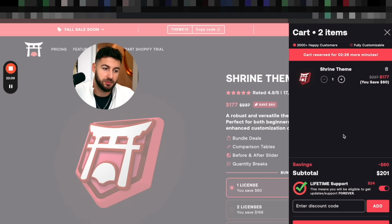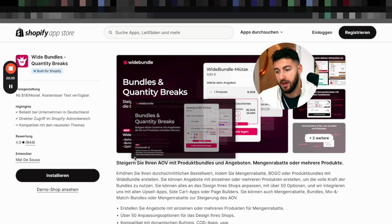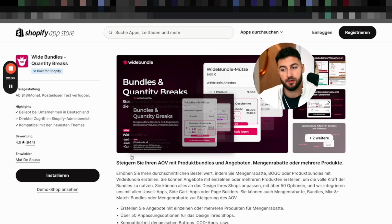Okay. This is something which is just going to make your conversion rate go up. So yeah, that's that. And then the next app we're using is Wide Bundle. This is something, if you don't want to buy the Shrine theme, this is a really great alternative, and you should definitely get it for all the bundles and having the right offers. This is basically where they can easily buy two or buy three and then select the right variants.